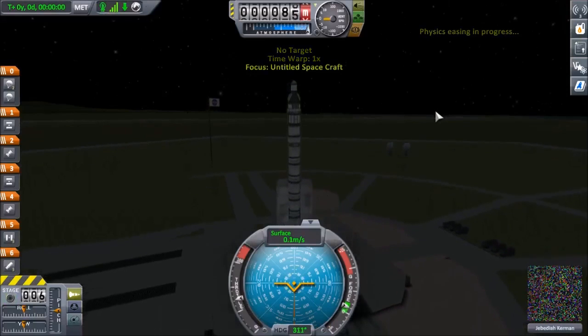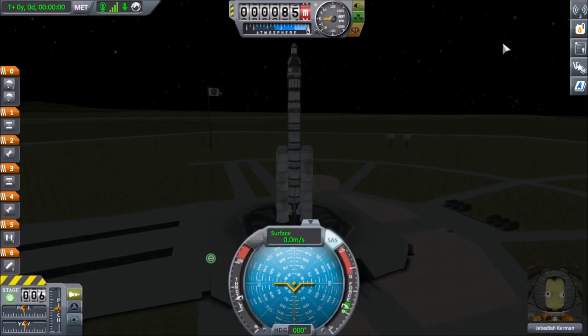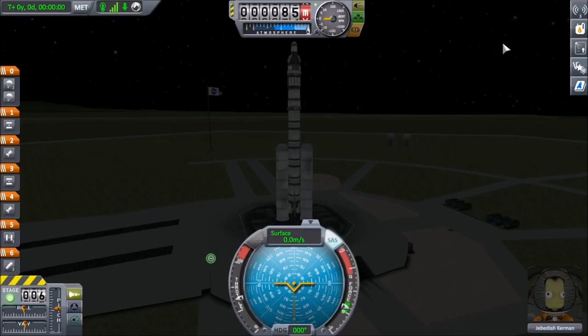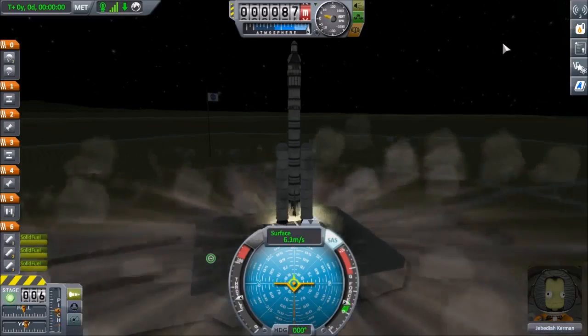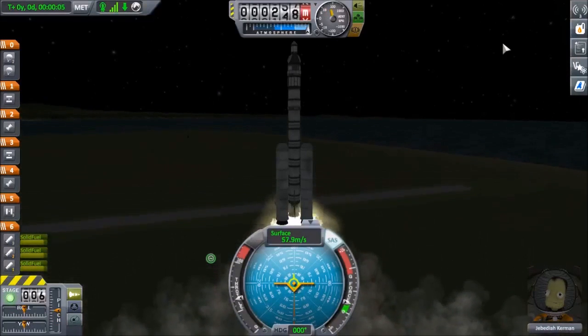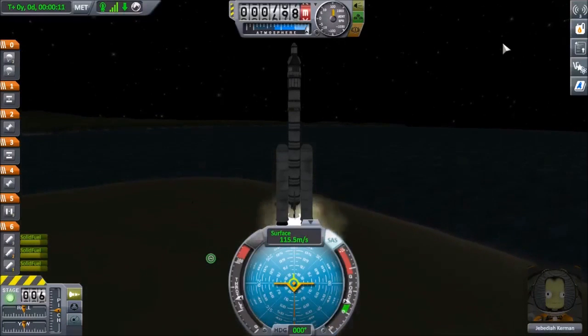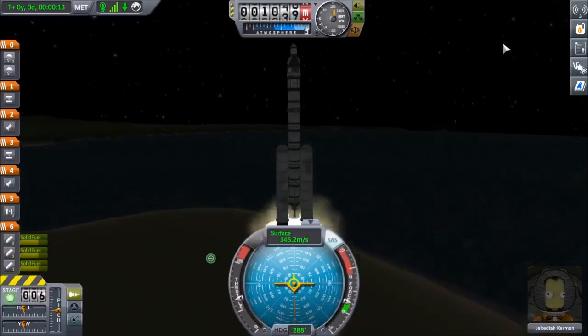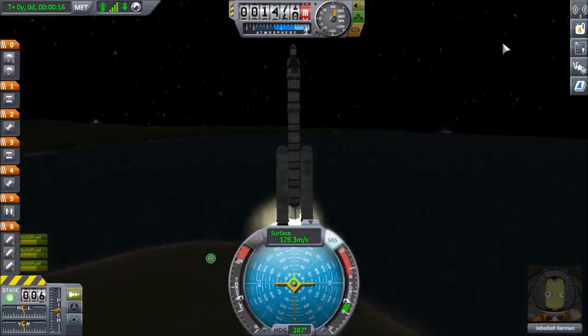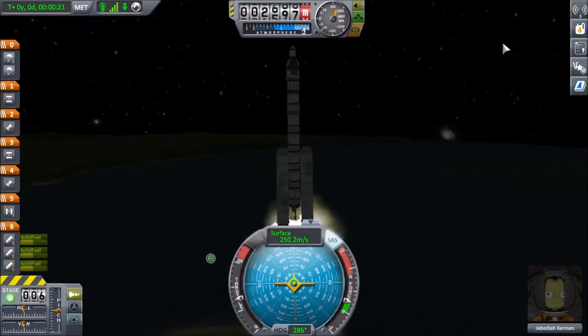We're bringing science gear with us. We'll be able to bring her home. Turn on our SAS. Everybody ready? 3, 2, 1, launch. We're going to do an equatorial orbit. That is one of my favorites. I prefer to do equatorial orbits. So in the off chance that I actually have enough fuel, enough power, enough delta V to make it to Mun, it's an easy, quick shot.